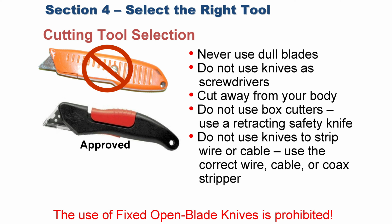Do not use knives to strip wire or cable. Use the correct wire, cable, or coax stripper. The use of fixed open blade knives is prohibited.